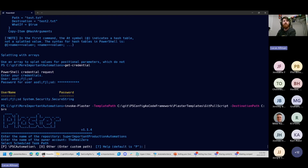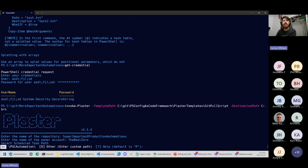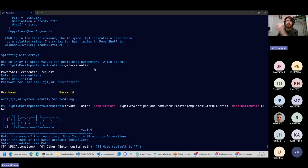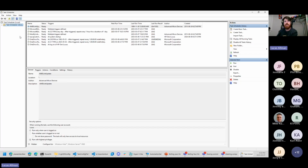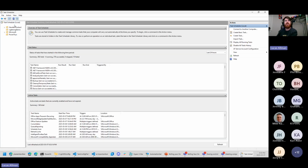It's asking me what path I want that to be in scheduled tasks. And again, I'm taking it for granted that people might understand what I mean by that. But let me pop open Task Scheduler just to give a visual. When we're talking about task path, we have here the Task Scheduler Library, and if you look here, there's a bunch of folders nested within it. Each of these is a path. Here's my path for my Lightning demo.